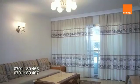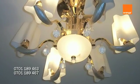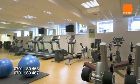How many apartments are in this complex? This complex, we have a total of about 80 apartments. We have 2 bedrooms, 3 bedrooms, and also 1 bedroom. Nancy, we don't take anything for granted. Here at Cullinan, we also have a swimming pool. We have the gym. We have a coffee bar. We have a reading area for our clients. Sometimes you don't want to read in the house because it's noisy.